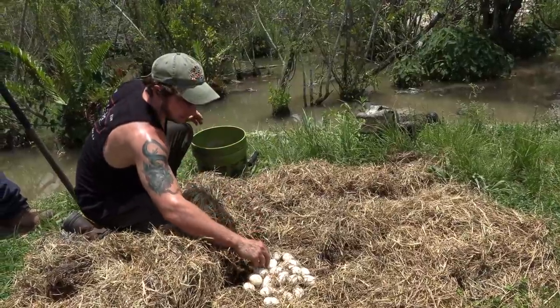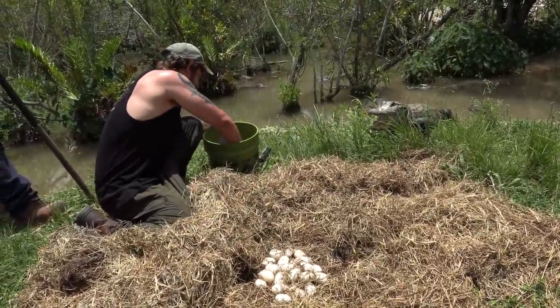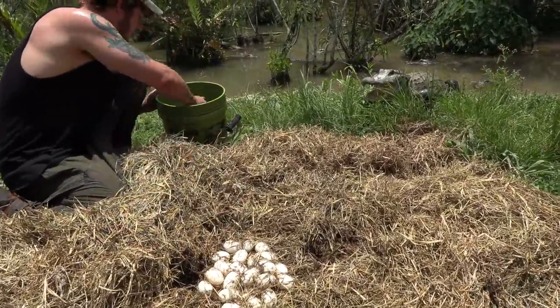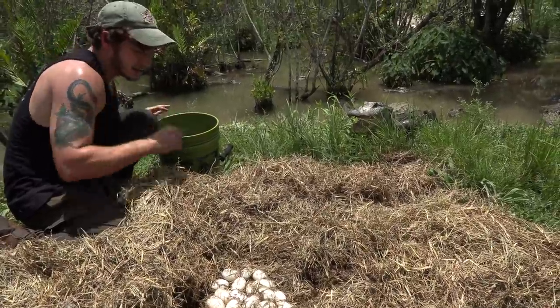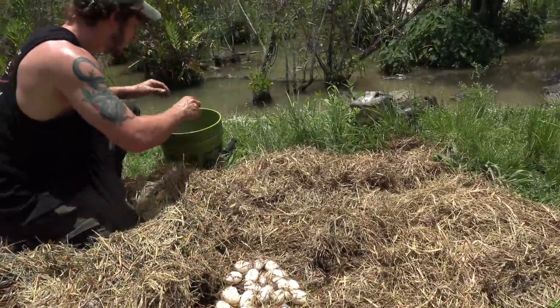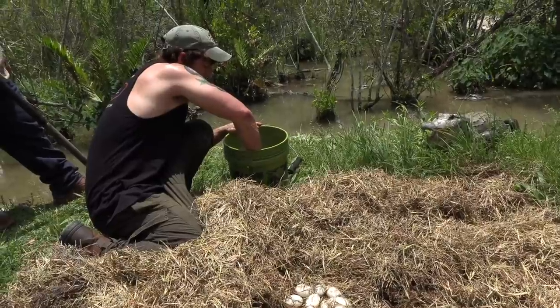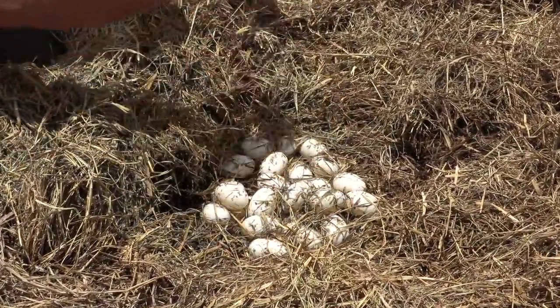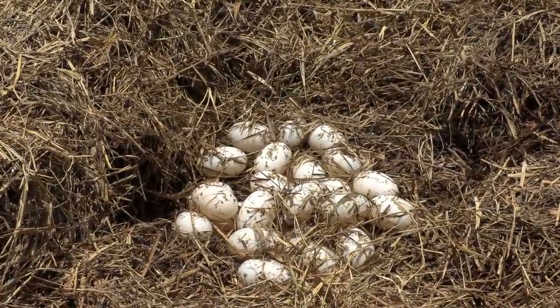So like I said before, it'll take about 65 days to incubate, so around 2 months for the embryos to turn into full-formed little alligators, and then they can start living their lives, and they'll live off the yolk inside their bodies for about a week or two. And instantly they'll start eating little grubs and guppies, anything they can find out in the Everglades. This is a really good nest.